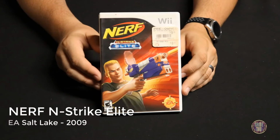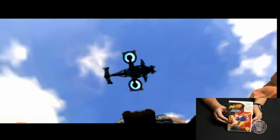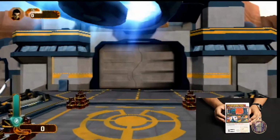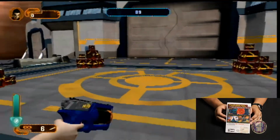NERF N-Strike Elite was released in 2009 by EA Salt Lake and is a fun little FPS game using Nerf guns. It operates exactly as you would expect an FPS style game on the Wii to play. Point and shoot. It was fun to play a game with Nerf guns though. It took the seriousness of most FPS games and made it more playful and fun.